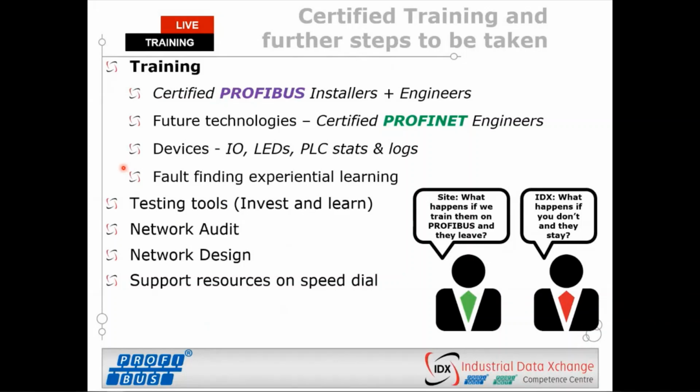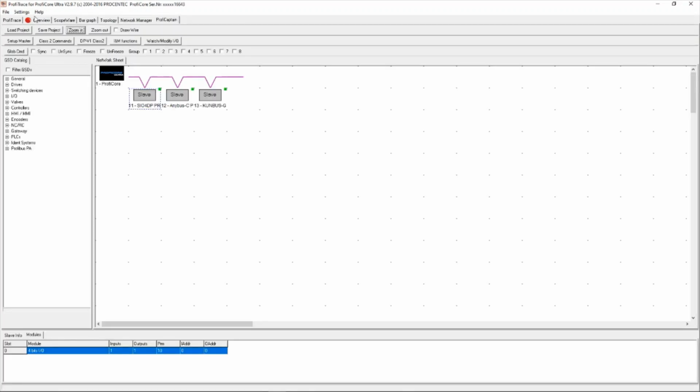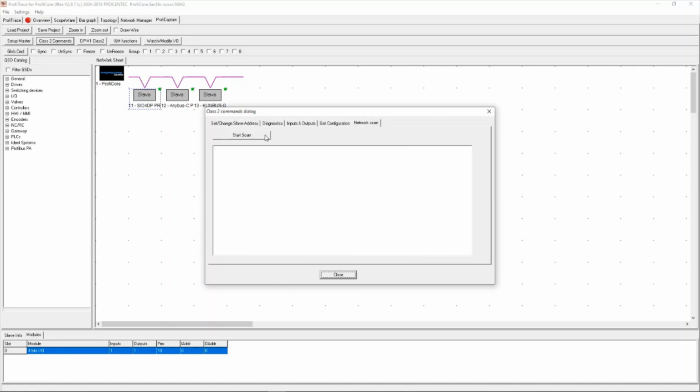All right. I got a question from Josephat asking, can you please give an example of a class 2 master? So let me publish that question. Very good question. Thank you, Josephat. So let me quickly jump back into my screen, and I will show you. An example is this PROFITrace, which actually has an integrated class 2 master called PROFICaptain. You'll see that there's a couple of class 2 master commands over here. So examples of these, I could do a network scan.